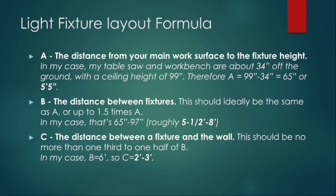So in my case, table saw and workbench are about 34 inches off the ground, and my ceiling height is 99 inches. So therefore, you do A equals 99 minus 34, which gives you 65 inches or 5 foot 5 inches. So that's the distance between your fixtures and your work surfaces.